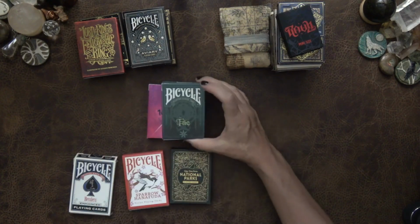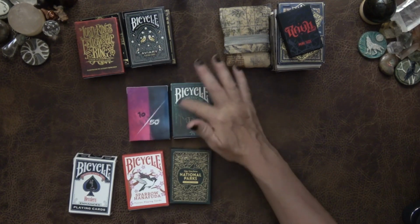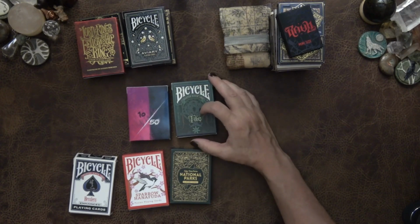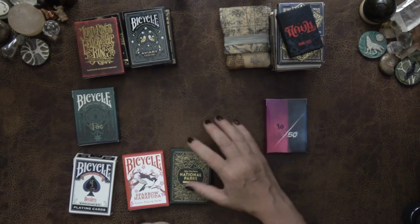There's another one I think by Bicycle that is mythological creatures. I don't know if it's the same artist. I need to look into that because I've been meaning to pick that up. I'm going to get to this because this is more of an indie one.